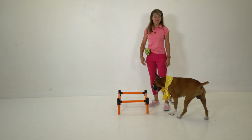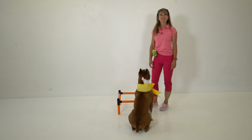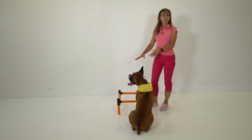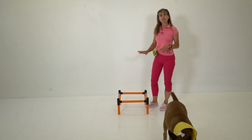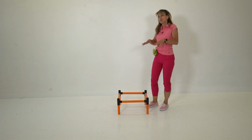This is Sundance. Sundance is a 5-year-old boxer, and we're going to teach Sundance to stay in a square. Now, we're using the modeling technique by using a prop to help influence the behavior. It's a lot easier to get a dog to do a stay if there's some kind of physical thing there that they can lock on to, whether it's something they're standing on or behind or something like that.